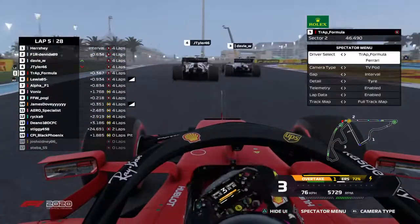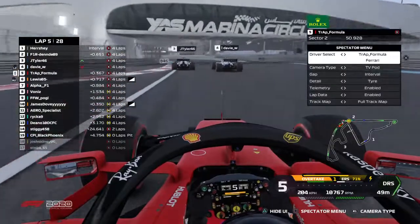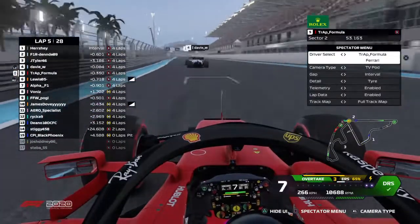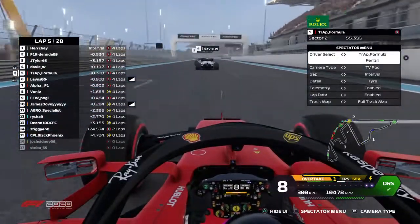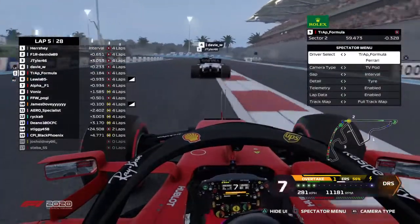But Trap's now going to get involved in this battle as Tyler goes around the outside of Davey, which was a very good move. Will either driver have DRS? Yes, Tyler does have DRS on Davey. Can Trap Formula now use their ERS to try and get past Davey? No, they cannot, because Davey is too far ahead.